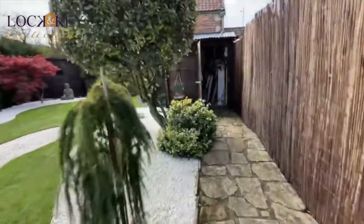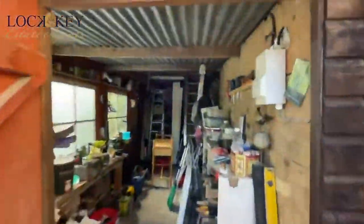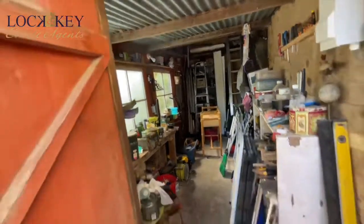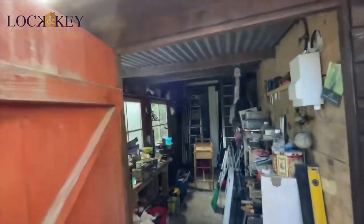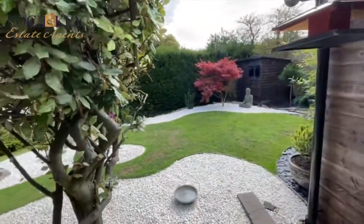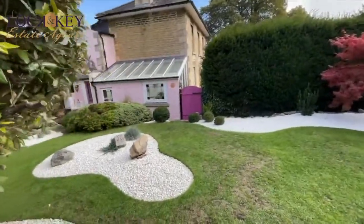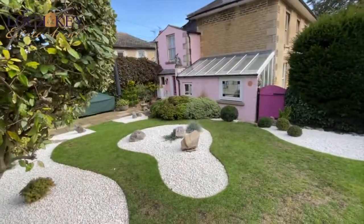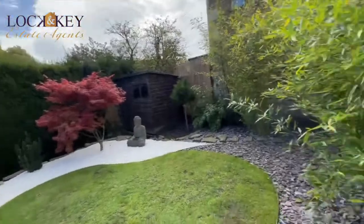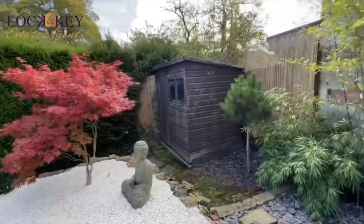And just through here, as you walk up the path, there's an outside shed. They've kindly left it open for me, and there is some power in this shed. It's just a storage shed, which is useful. Let's have one more look. And you come through here. Look how tranquil this garden is. It's like the pace just drops off. This house is beautiful. The garden with the stone chippings as it goes around with the curves. Hello, Buddha. Another shed that is staying.